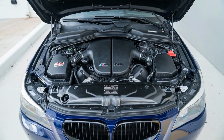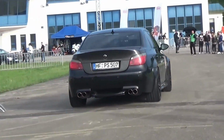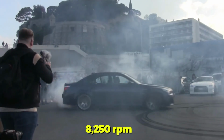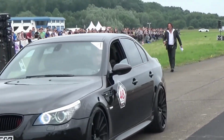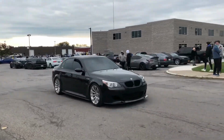It featured the S85 V10 engine, inspired by BMW's Formula 1 technology, which revs all the way up to 8,250 RPM. That's race car territory. The sound was pure music to any gearhead's ears, a high-pitched roar that screams power.